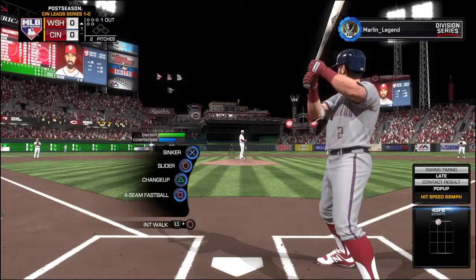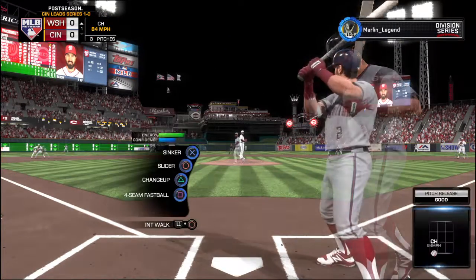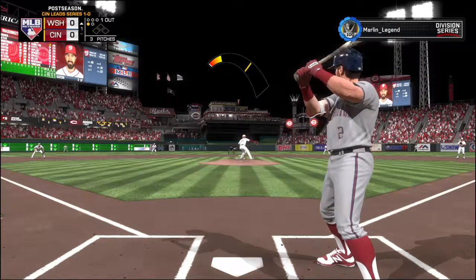In now is Adam Eaton. The left fielder, number 2. Into the windup and the pitch. A changeup that catches the corner for strike one. Cold weather continuing here in game 2. 49 degrees our first pitch temperature.